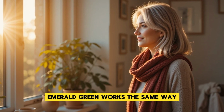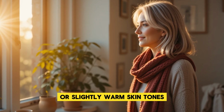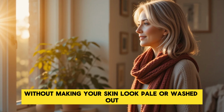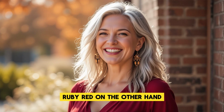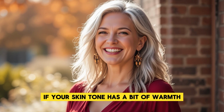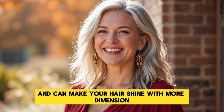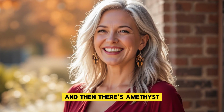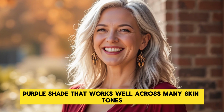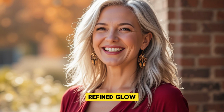Emerald green works the same way. It's especially flattering for women with neutral or slightly warm skin tones. It adds a glow without making your skin look pale or washed out. Ruby red, on the other hand, adds warmth and energy. If your skin tone has a bit of warmth, this color brings out a healthy flush in your face and can make your hair shine with more dimension. And then there's amethyst, a stunning purple shade that works well across many skin tones. It adds a touch of sophistication and gives a soft, refined glow.